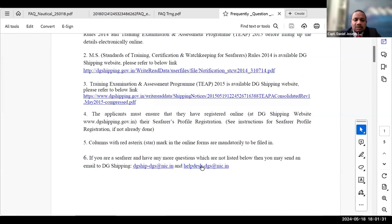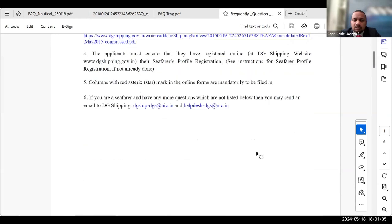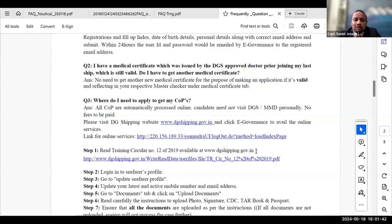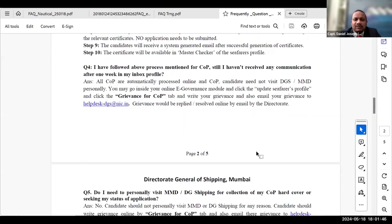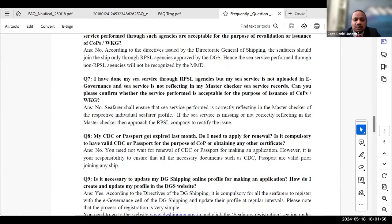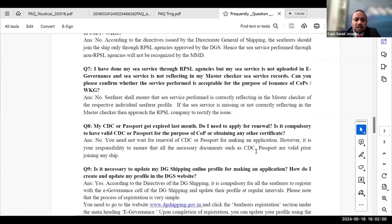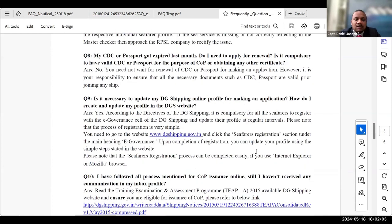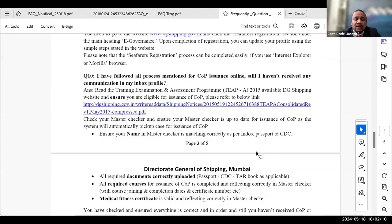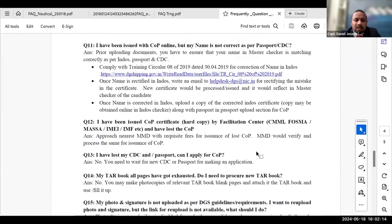And for rating, especially related to COPs, they can go through the COP1 link. If you can see, all the details are provided: how the automatic COPs are done, what happens if you don't receive your COP in your inbox, whether you need to approach MMD or DG Shipping, details about RPSL agencies, what happens if your passport and CDC are expired, whether you can apply or not, and what has to be done for the process of applying for COP, watchkeeping and DC for ratings online. Everything is provided. Earlier, the COPs were issued by the facilitation centers like CMMI, MASA, FOSMA, IMEI and IMF.